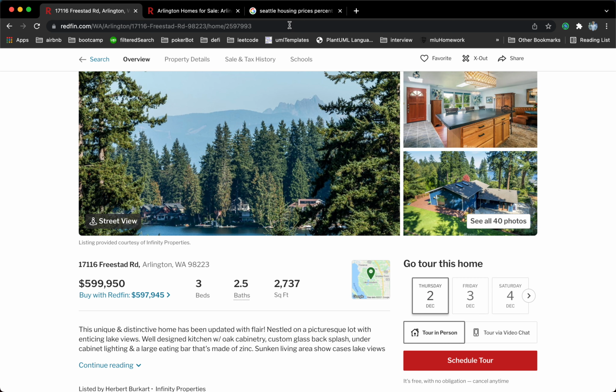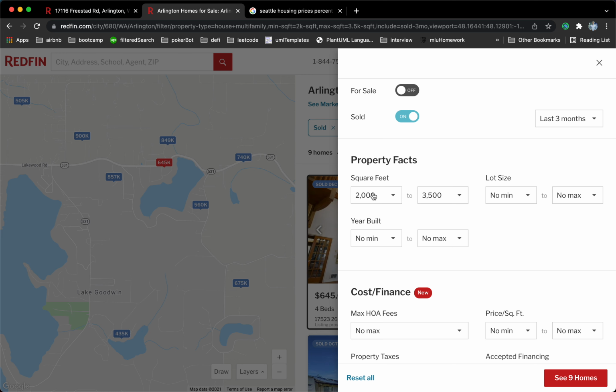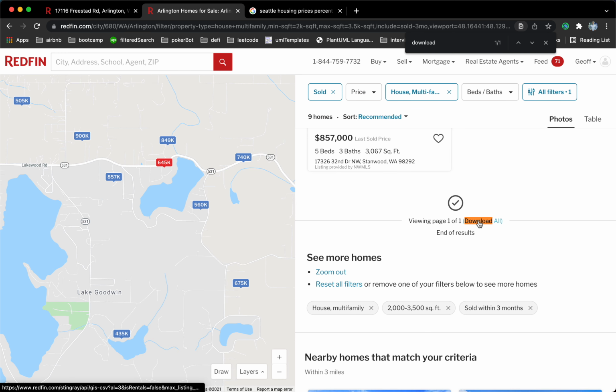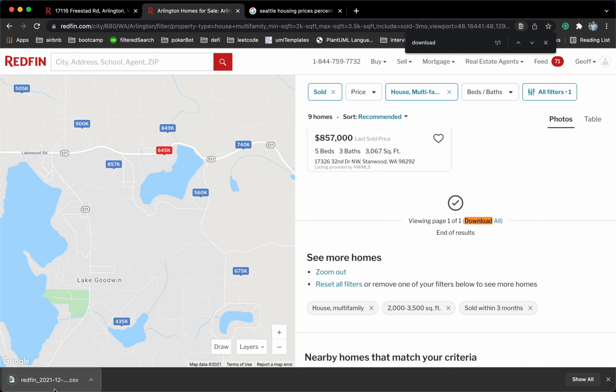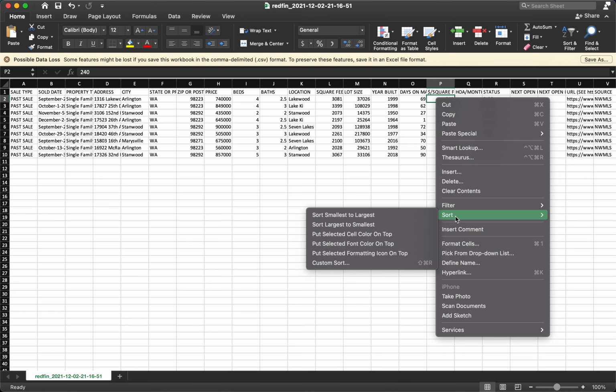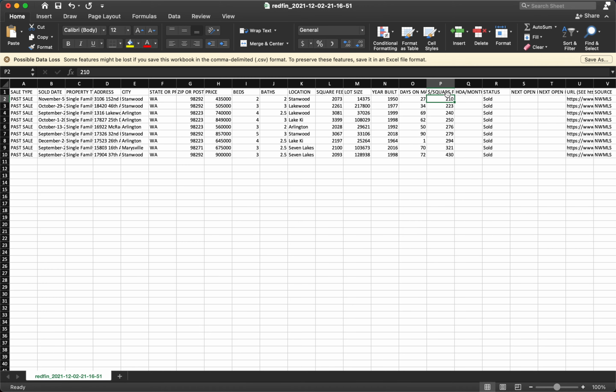So this one has 2,700, so I'm looking at 2,000 to 3,500 square feet. So there's a total of 9 houses. So there's something cool. We can just download all of these. That's pretty cool. Boom. So now we have our comps here. So we have dollars per square foot here. So let's sort that from smallest to biggest.